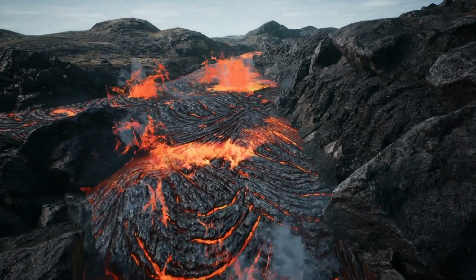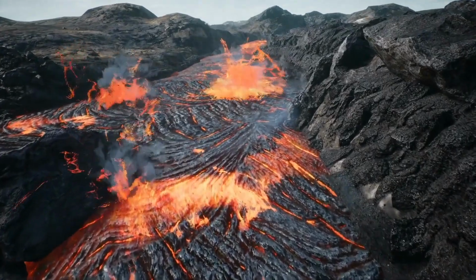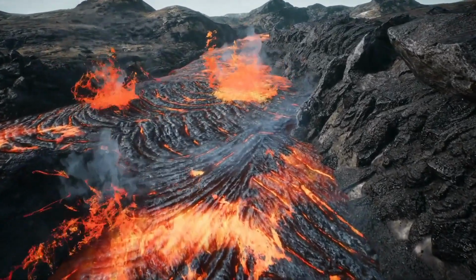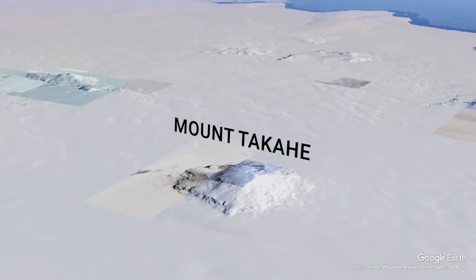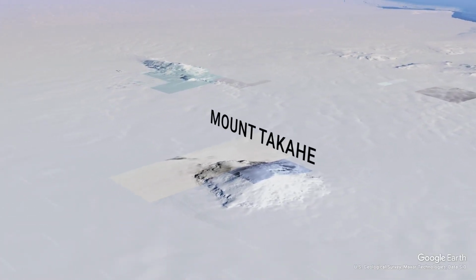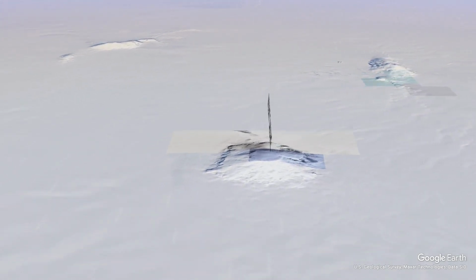We can guess what this waking up would look like if we analyze the events from nearly 20,000 years ago. So, shall we? One of Antarctica's sleeping volcanoes, Mount Takahe, had a series of eruptions and spewed out a good amount of halogens rich in ozone back then.